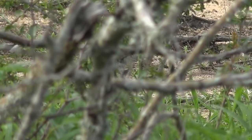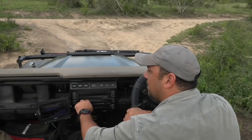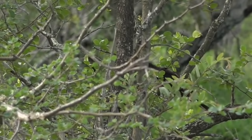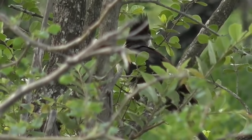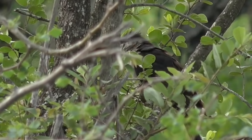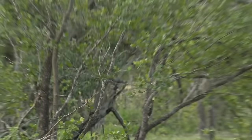Just trying to see, because it's a bit difficult. It's jumping around there. There, it's actually on the tree now. Hold on, let me go forward. We might get a better view straight through there. VM, have you got him there? Just behind there. Well done. Let's see if we can see any striping, or streaking rather. See, it looks a little mottled. It's still young. Now, the Jacobin cuckoo looks very similar, but it's completely white. I think this is a young Levaillant's.